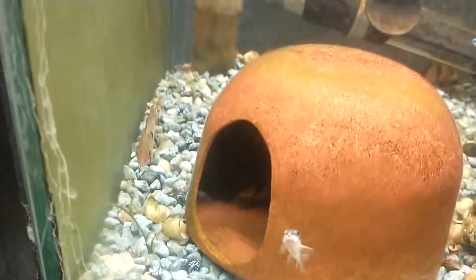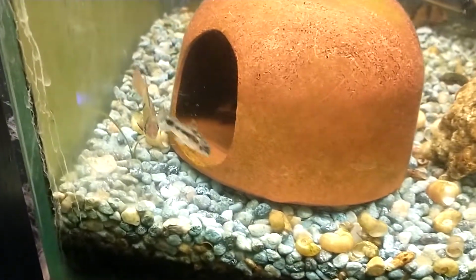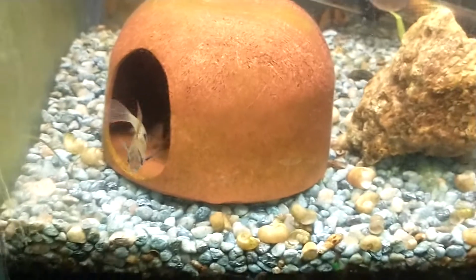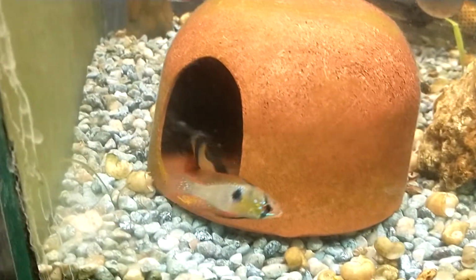So yeah, and then from there, I've never had any issues with rams as far as foods to feed them. They'll take flakes, pellets, frozen food. One thing I'd say is avoid overfeeding.